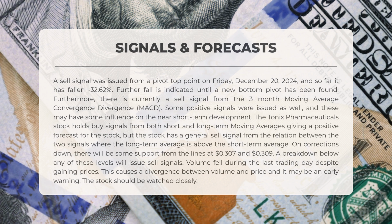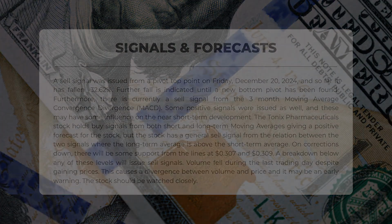Notably, volume fell during the last trading day, despite rising prices. This creates a divergence between volume and price, which may serve as an early warning. The stock should be monitored closely.